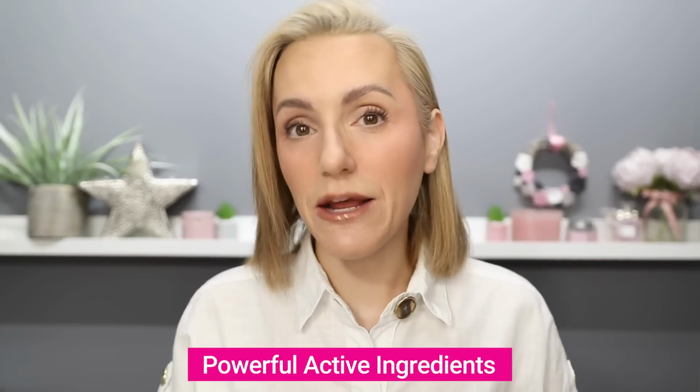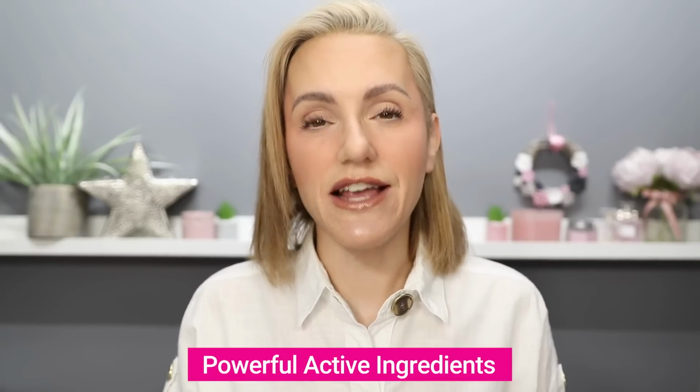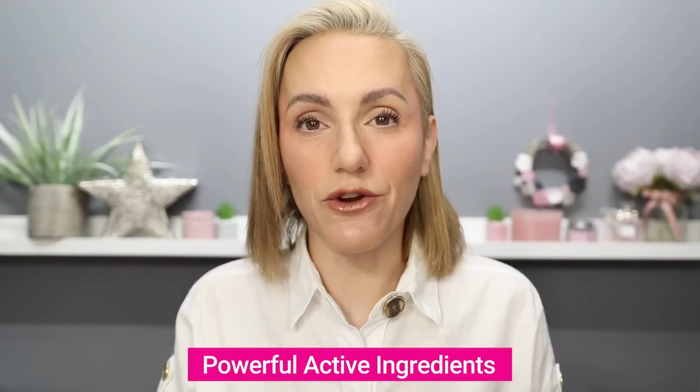2, really, really powerful active ingredients, and they don't mix their active ingredients, which is absolutely great. If you are sensitive to a specific ingredient, you know exactly what's going to be in the formula, and it helps you pick and choose what is necessary for your specific skin.